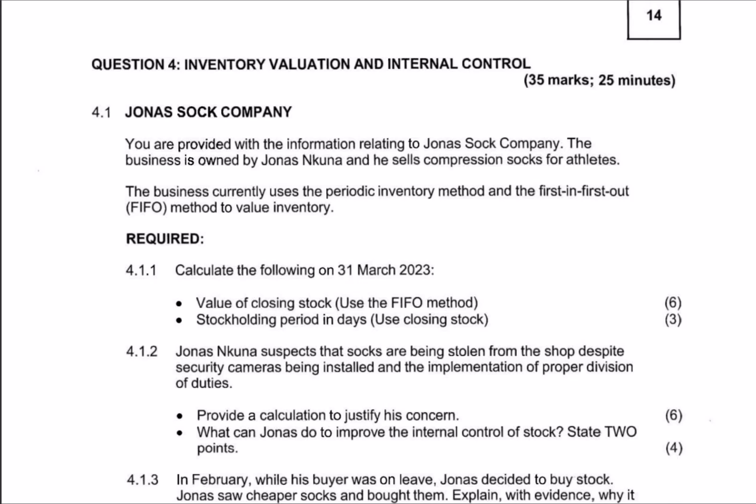Okay, so this question basically deals with inventory valuation and internal control, right? It's a 35 marks question. We are prescribed to finish it in 25 minutes. It says Jonas Sock Company. You are provided with the information relating to Jonas Sock Company. The business is owned by Jonas Nkuna, who sells compression socks for athletes. And if you're an athlete, you know what compression socks do. Then the business currently uses the periodic inventory system.